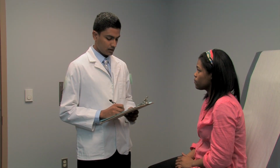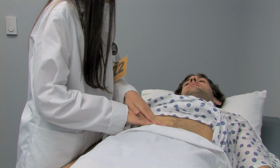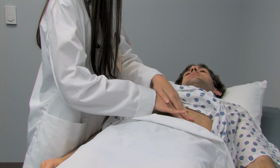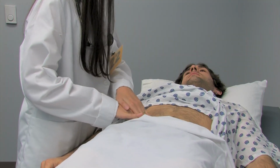Some physical exam findings may be simulated. Accept any physical findings as real. Avoid very forceful or deep palpation. You will be able to obtain the information you need without being unnecessarily forceful in carrying out any of the physical exam maneuvers.